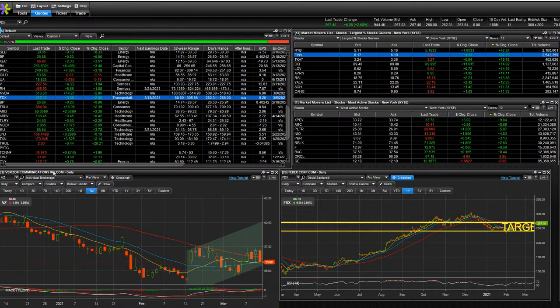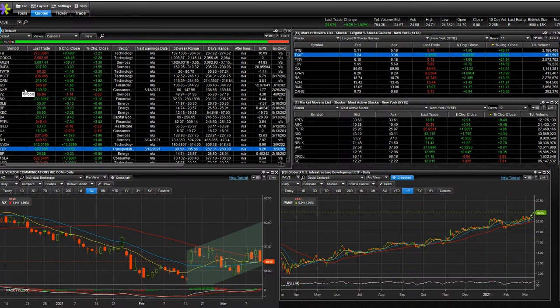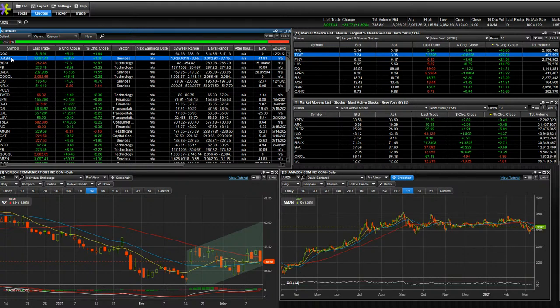PAVE, P-A-V-E, multi-billion dollar infrastructure plan. They want to be paving the roads. Let's see, new all-time highs today on PAVE. This is an infrastructure development ETF, so that's not too bad there. Let's go down the watch list today, 1 minute, see if we see anything really breaking higher here or continuing that breakout.